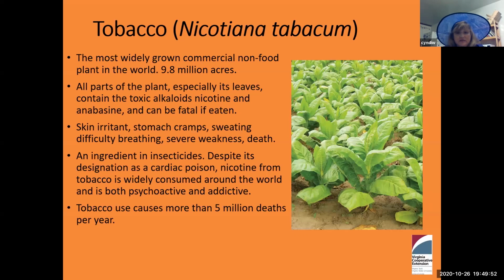It's considered the most widely consumed plant around the world, both psychoactive and addicting, and given the number of deaths it causes a year, it is considered one of the more deadly poisonous plants. What about vaping? Vaping would depend on the percentage of nicotine in those. I don't know much about what the percentage is, but it would be sort of the same thing. You're ingesting a similar nicotine product into your lungs. I'd have to know the actual percentage. The ones it is most attractive to are younger lungs. It's a big craze now with some of the younger people.